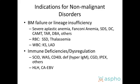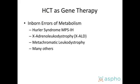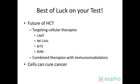There are a lot of indications for non-malignant disorders. Dr. Pai went into great detail about the immune deficiencies, and that was much appreciated. But remember that, of course, bone marrow failure or lineage insufficiencies can definitely be treated with transplant as well. This is aplastic anemia, one of my favorite diseases for transplant because they do so well. One thing also, again, here are a number of indications for transplantation where it's used as a form of gene therapy, imperfect as it is as a gene therapy for these particular diseases.